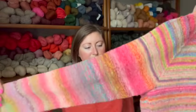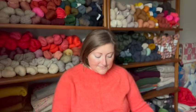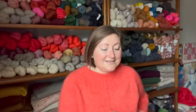It will definitely get more wear. It's a lighter weight garment, so it's not really one I want to wear when it's very cold outside. But it's very nice and I'm very proud of it.